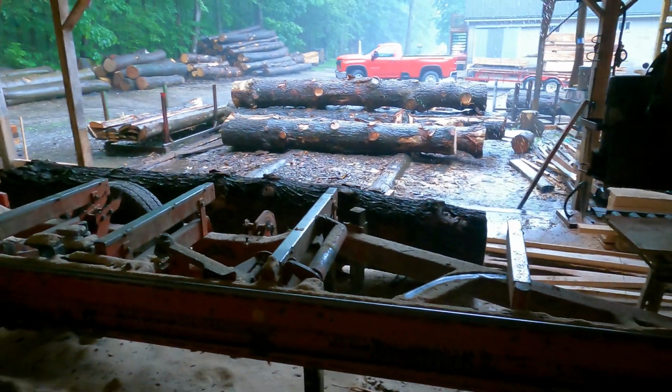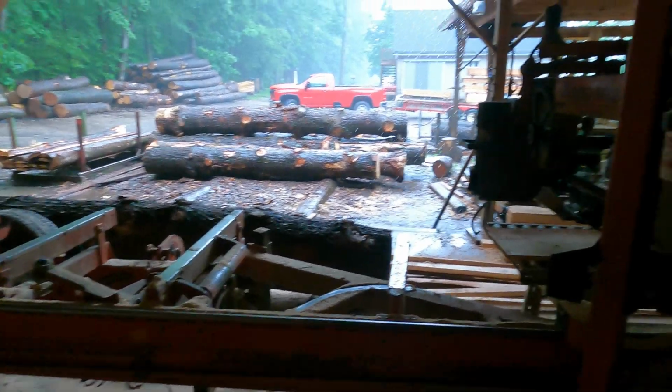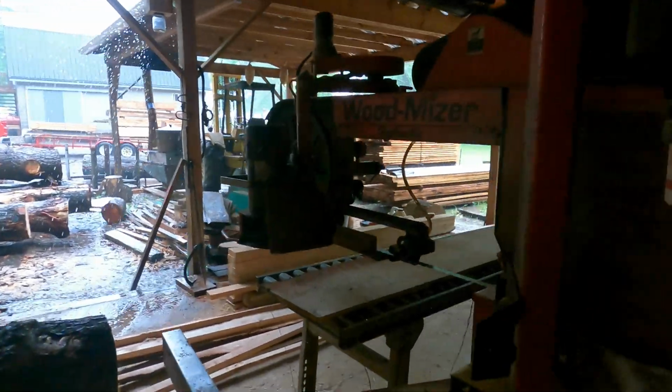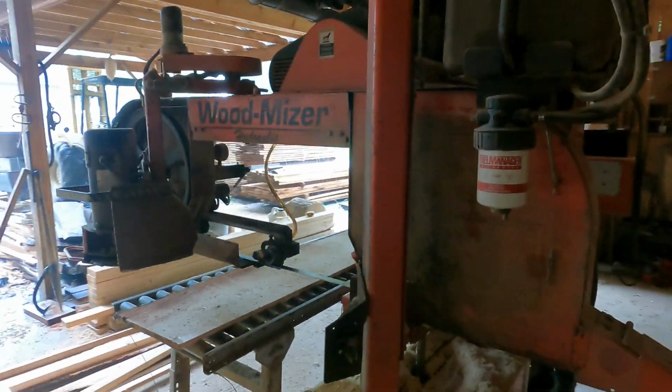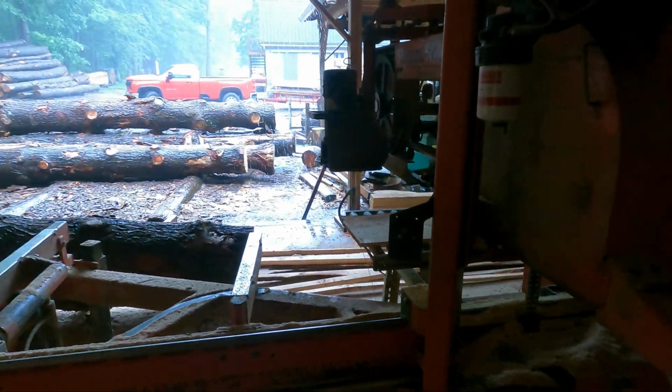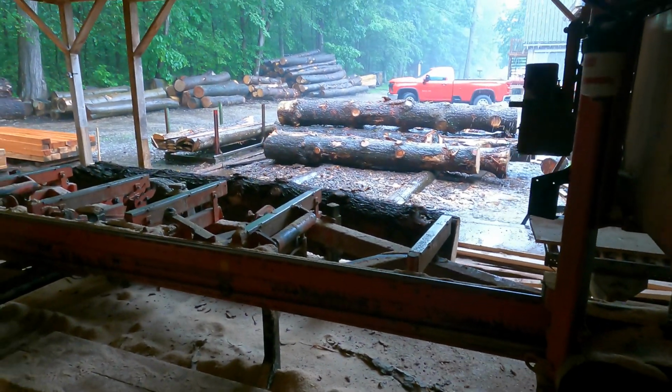So the other day it was raining and I couldn't cut because I don't have a building for my sawmill yet. So I went over to a buddy's house. This is Ervin Miller. He has this old LT40 Wood-mizer sawmill. And Ervin cuts mostly lumber for people.